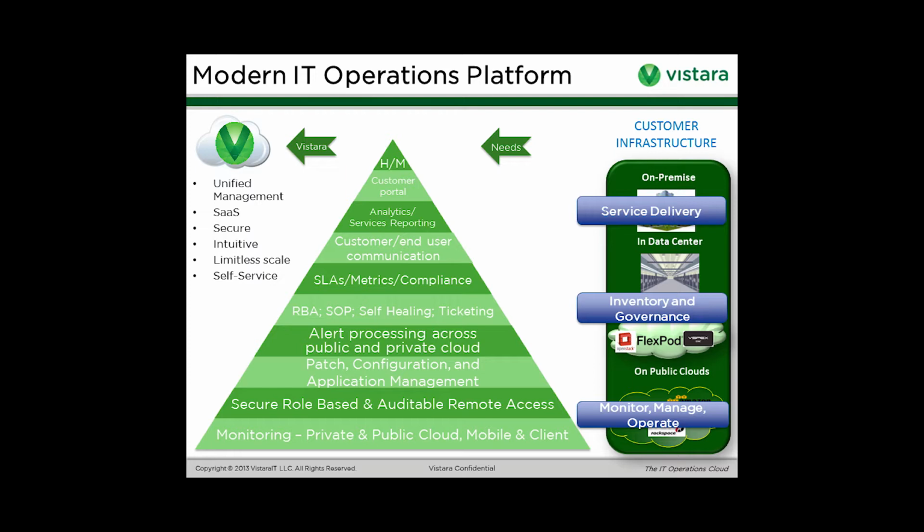Vistara gives you the ability to define service level agreements and then also to monitor your compliance with them through a wide variety of metrics, both built-in ones and additional ones you can define. Vistara can also communicate status about your infrastructure to your end users by a variety of means.